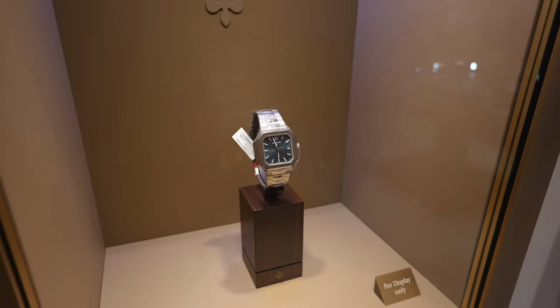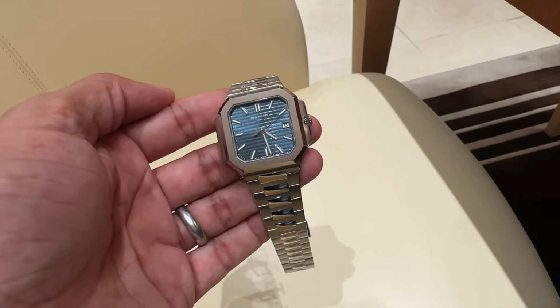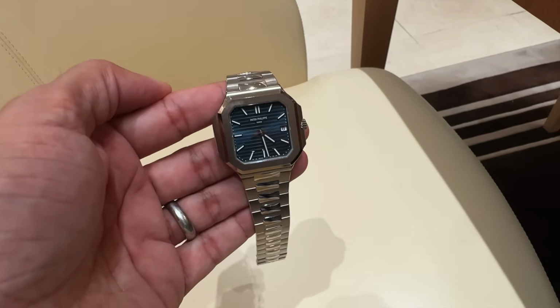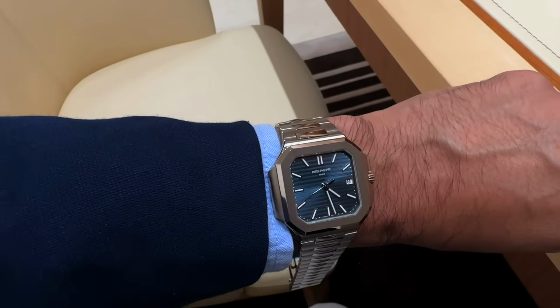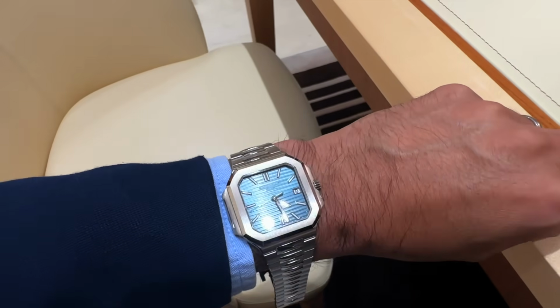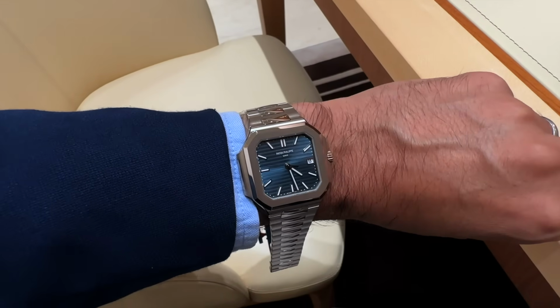And I also tried on the new release, a small size Cubitus in white gold with the blue dial. And I liked this watch seeing it in person. They fixed the size problem, and now it fits well on my wrist. This wears heavy and solid on the wrist, and I was impressed by the bracelet. It feels really well made and tight and solid.